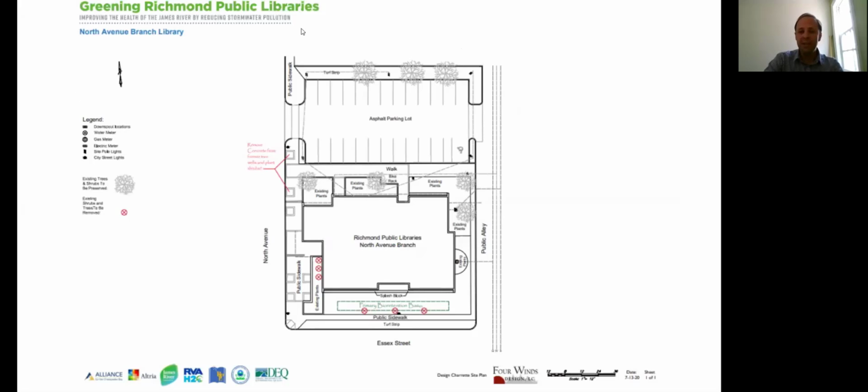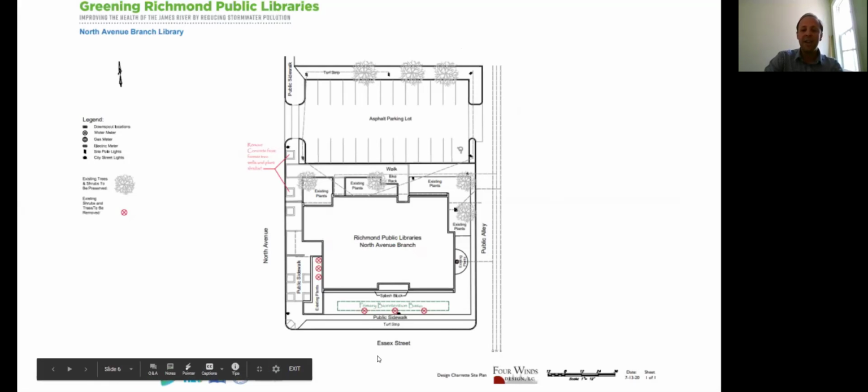Before we move into the virtual tour of the library grounds, this is the site plan of the library. You'll notice that there's a large impervious asphalt parking area up here. And the library is surrounded by a public alley, East Essex Street, as well as North Avenue.